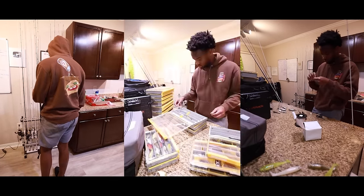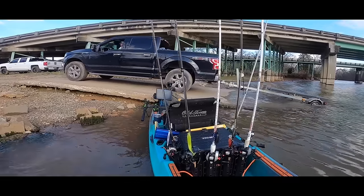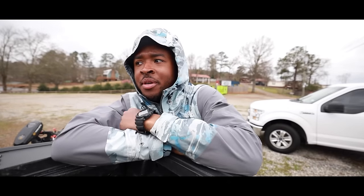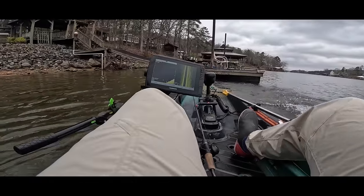I have 4 goals. 1, learn this body of water. 2, find tournament quality fish. 3, share my experience with you all and encourage you to get out and explore your local fisheries. Hey, even travel a little bit. 4, fish them hard. We got a few days to prepare, and all I can expect of myself is to do my best and fish them hard.